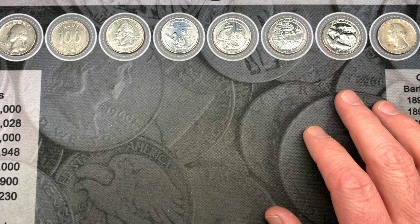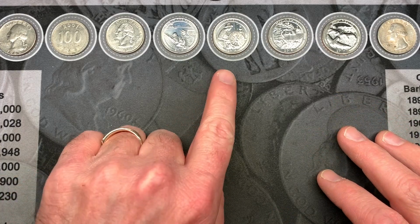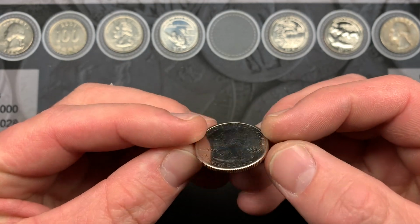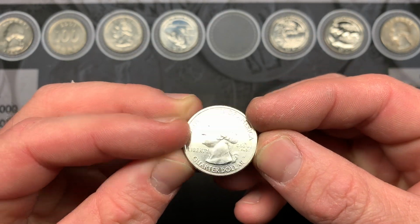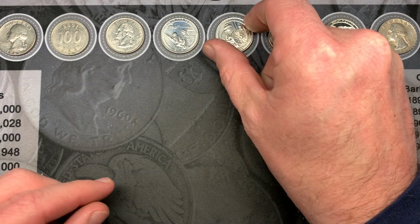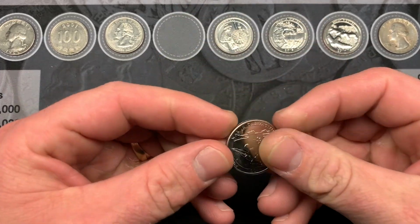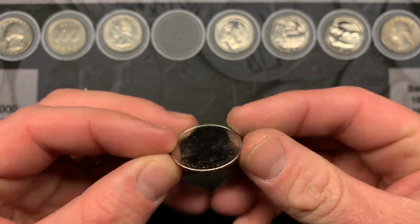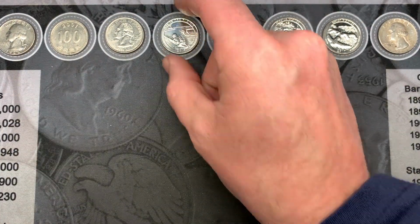So that's pretty cool. Speaking of which, the W quarters, we actually found 2 of them. We had another Lowell. Got to love that W right there. And then we had another War in the Pacific, which is very cool because this is the one that I have the least of. So that was very cool.